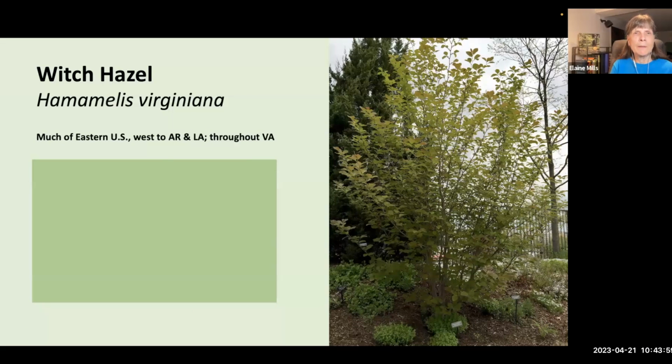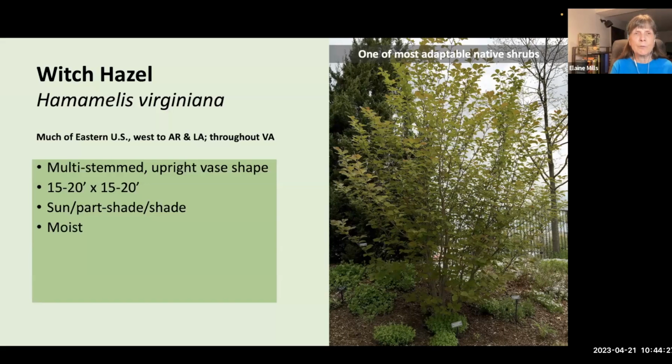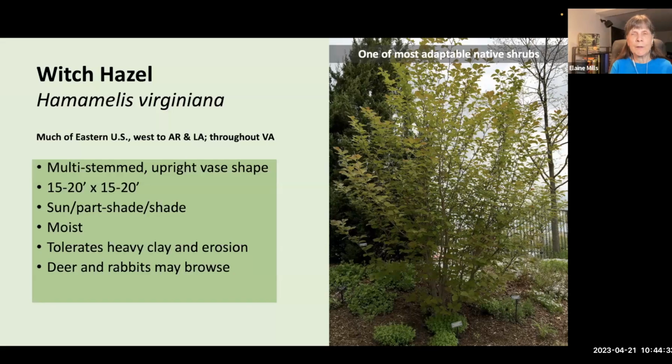Witch hazel, Hamamelis virginiana, is another very adaptable native shrub growing throughout much of the eastern United States, even west all the way to Arkansas and Louisiana, and found throughout all of our regions of Virginia. This is a multi-stemmed shrub with an upright vase shape, can reach 15 to 20 feet in height. It can grow in a variety of sun exposures, all the way from sun to full shade. It likes moist soil, tolerates heavy clay and erosion, and suckers to form colonies. It's a larval host for up to 62 species of moths.